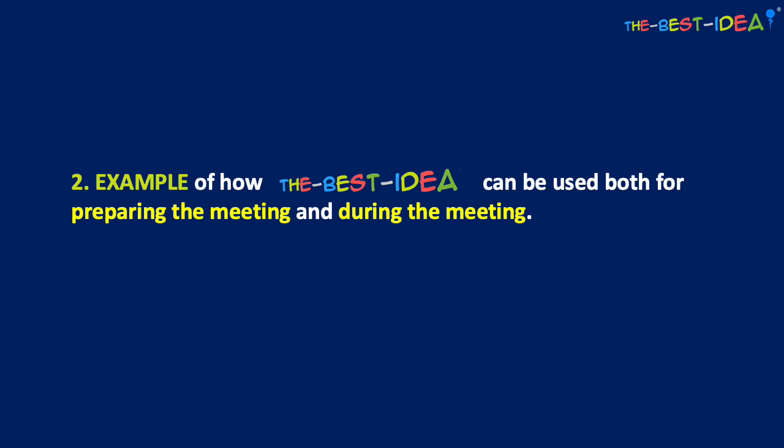In this presentation, we continue this scenario and assume that the manager thinks that a meeting is needed to make further decisions on the project. Our example showcases how the Best Idea can be used both for preparing the meeting and during the meeting.